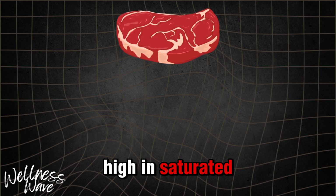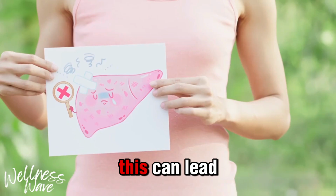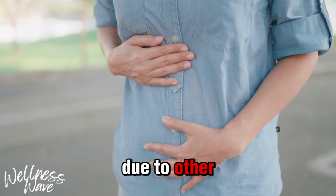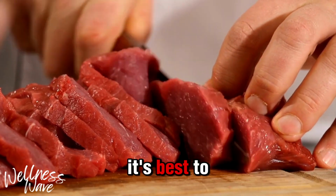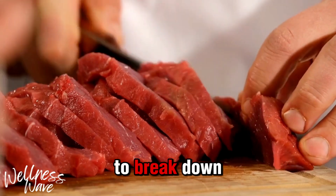Product 5, red meat. Red meat is high in saturated fat, which can overwhelm the liver if consumed in large quantities. This can lead to fatty liver disease, especially in those who are already at risk due to other health conditions. While red meat does contain important nutrients, it's best to consume it in moderation to avoid overloading your liver with fat that's hard to break down.